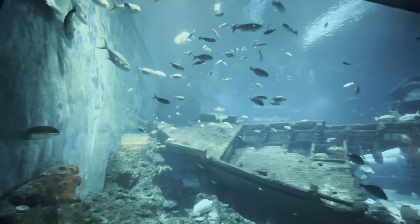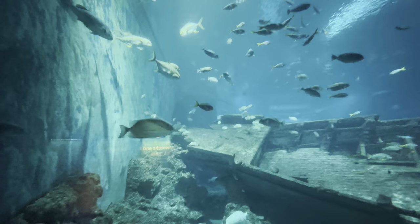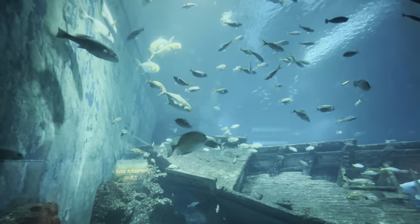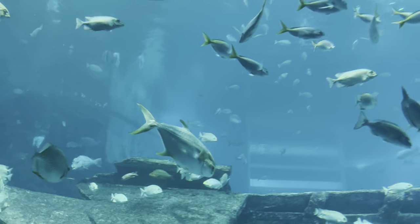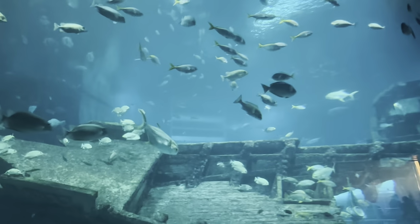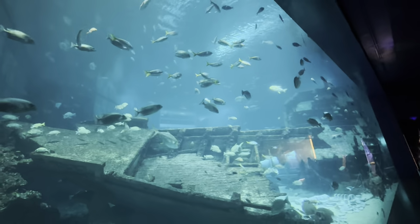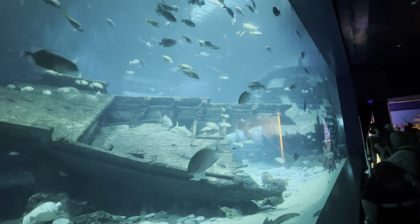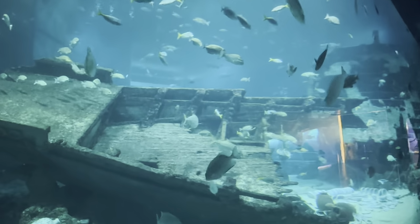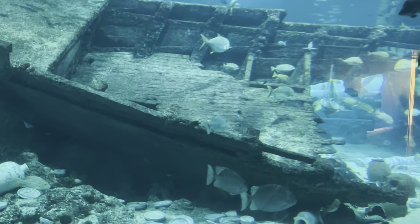Shipwreck habitat is where you'll find some of the animals diving deep into the shallow waters. Among them are moray eels, which are known for their snake-like movements. Aside from that, you'll also spot plenty of schools of fishes who have used the sunken ship as their hideaway.